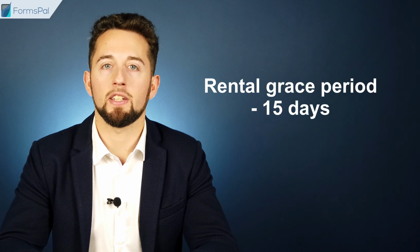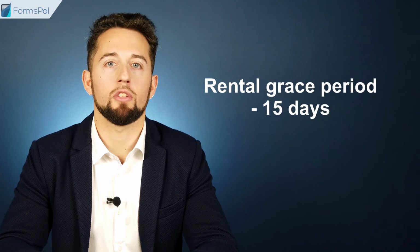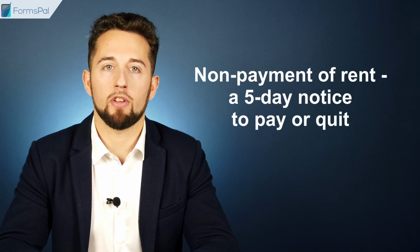How to evict a tenant in Rhode Island. Non-payment notice. According to Rhode Island laws, the landlord should stick to a grace period of 15 days, which allows them to send the written notice to pay or quit only when rent is 15 days past due. The notice should give the tenant 5 days to pay rent or they have to leave the property.